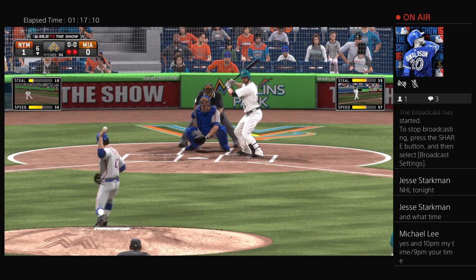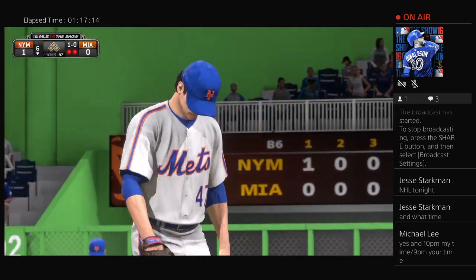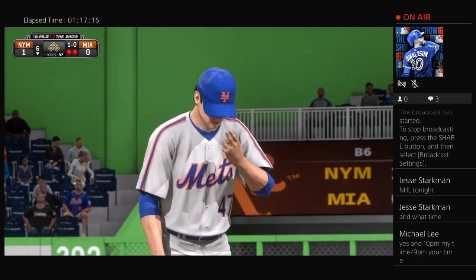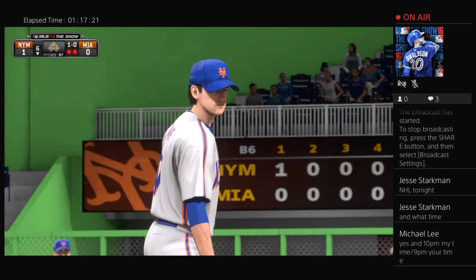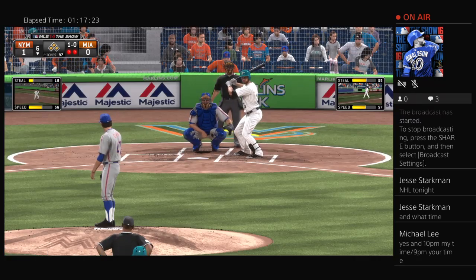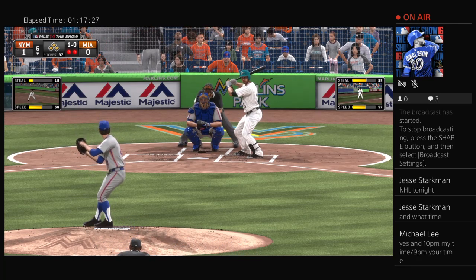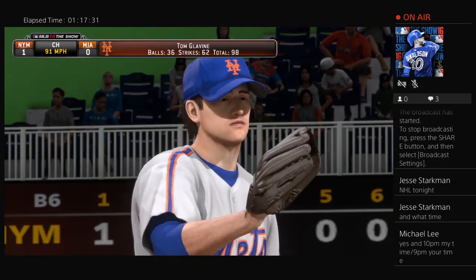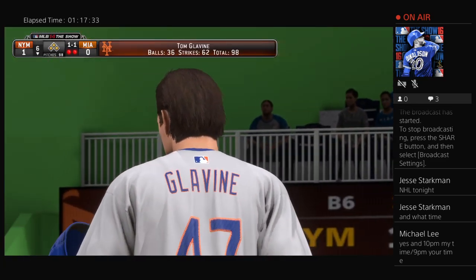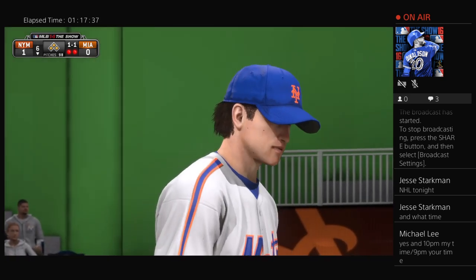Now the first pitch. Here's a sinker to start him out, but he wouldn't bite. It's ball 1. And with 2 walks in the inning already, he can't afford to fall behind anybody else if he wants to stay in the game. And it's a called strike to even the count at 1. Boy, his control has been outstanding so far. And there's another pitch right on the block.